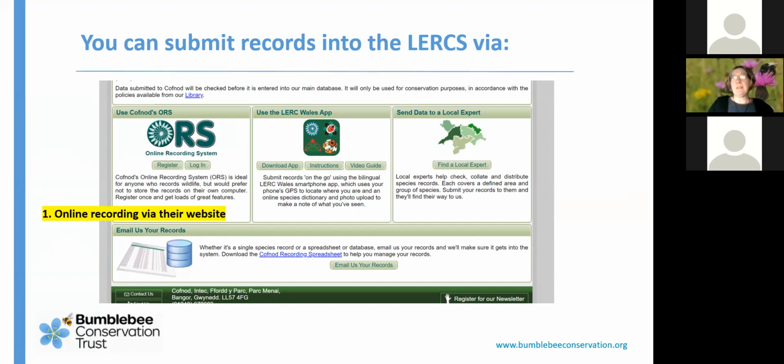I'm not going to go into detail now, but you can do it online via their website. This is a screenshot of, I think, Cofnod's website up in North Wales. So you can just go on and find their online recording system.